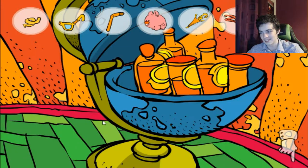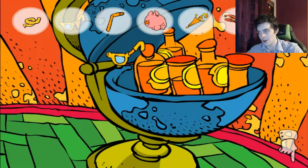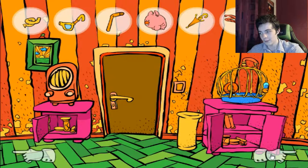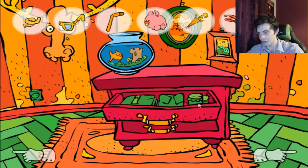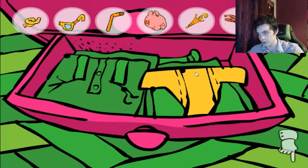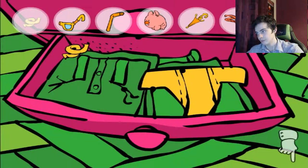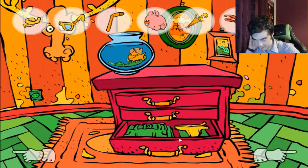No idea. That's not a book, that's the globe. Do we... what do we do? Why do we have half a glasses? How did we get stuck in here? That's my thing. Nothing in these drawers. We'll tear up the clothes! And we can use that for something, I don't fucking know. I don't fucking know.